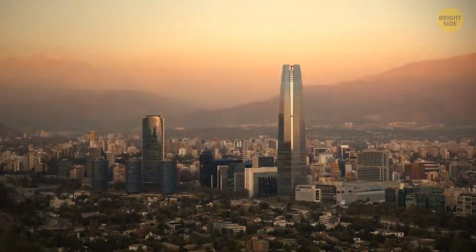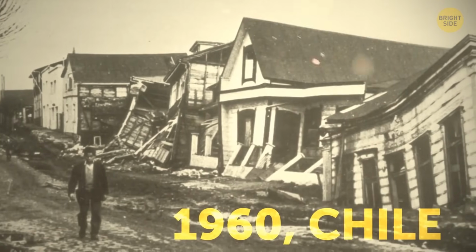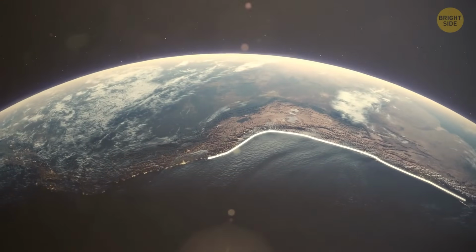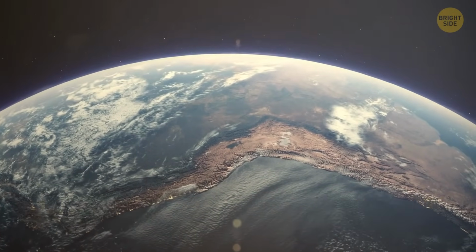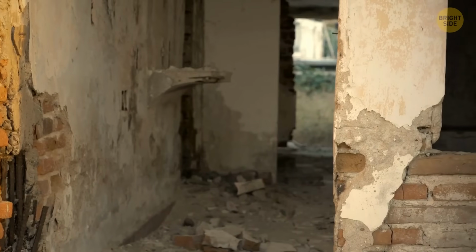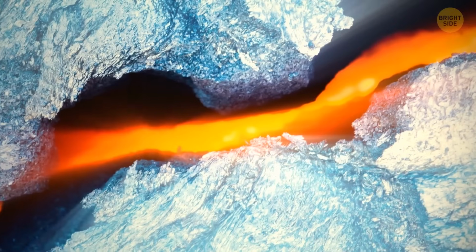The strongest earthquake happened in Chile in 1960 with a magnitude of 9.5. The rupture zone stretched from 311 miles to almost 620 miles along the country's coast. Earthquakes with a magnitude of 10 or higher can't happen. The magnitude depends on the length of the fault where it occurs. The longer the fault, the bigger the earthquake.